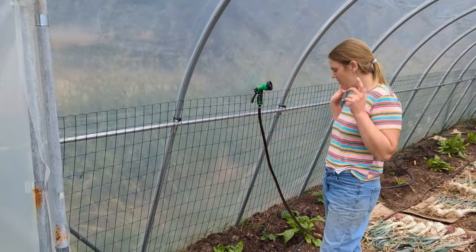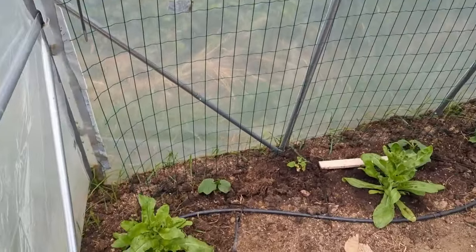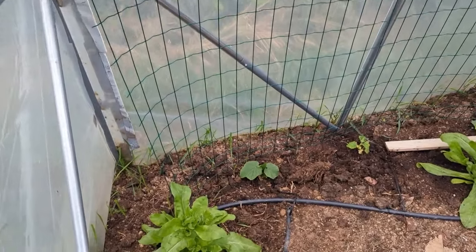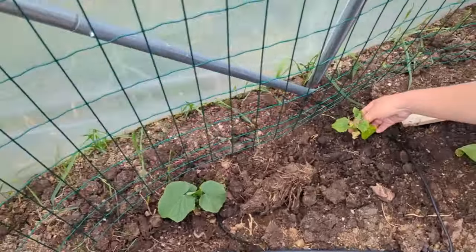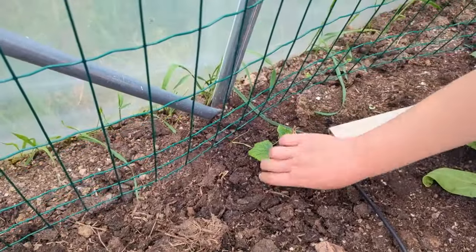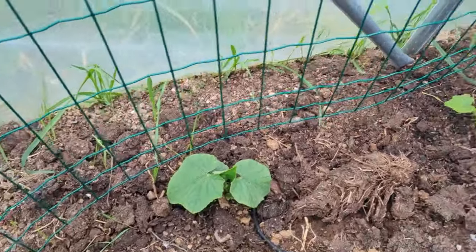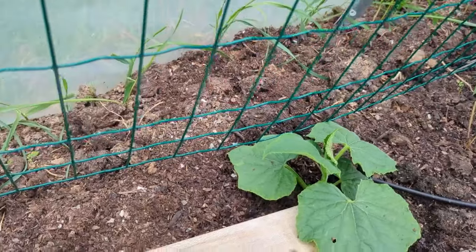So over this side we've got all of our cucumbery, melony kind of things. So the cucumbers down here, they were a bit pathetic, a bit like this one's a little bit pathetic for ages. And then all of a sudden in these last couple of days the sun's come out and they've all gone crazy. They're finally growing, so that's exciting.